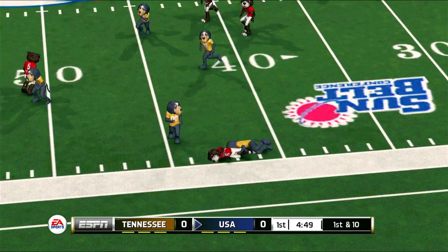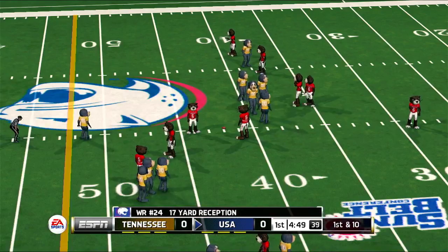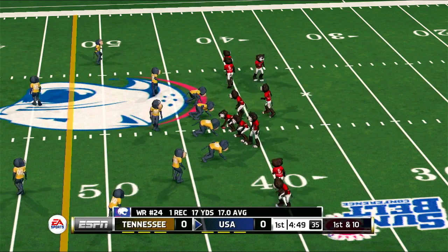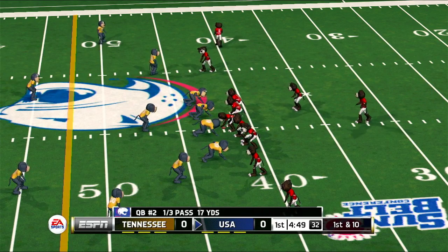He's to the 40. Fires quickly, and he's got his man. This is a quarterback who trusts his receivers, and he knows they can make plays. It's like those two were playing catch out there.